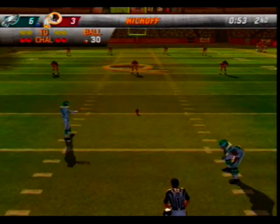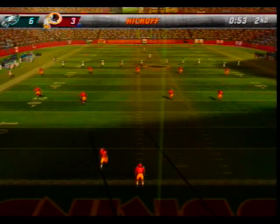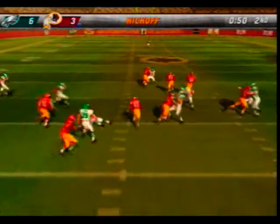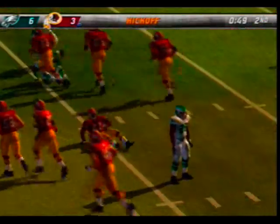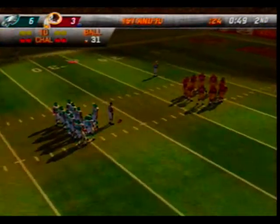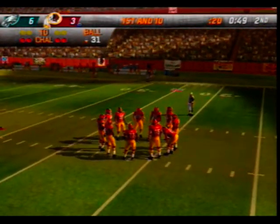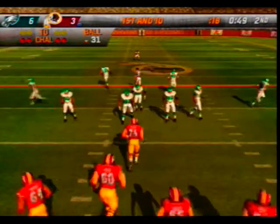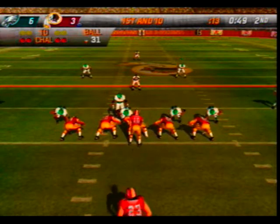Philadelphia is lined up for the kickoff. Back deep to return. This one is fielded by Hobbs. So after being forced to punt the last time they had it, the offense heads back out onto the field. The Redskins will start the drive at the 31-yard line. First and 10. Here we go.